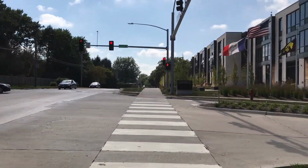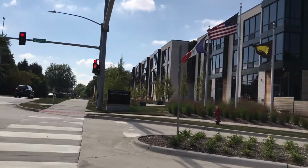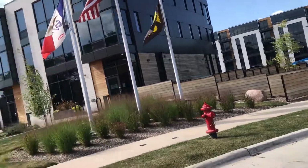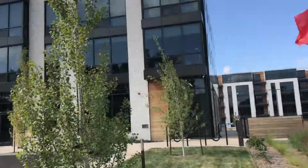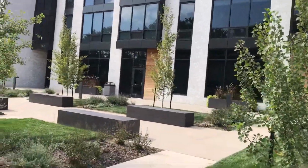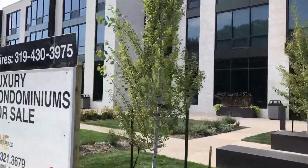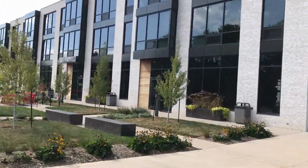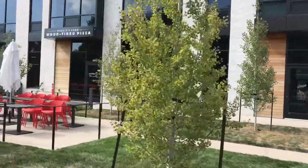And normally I would advise against crossing a street on the red, but to the right you can see there's no traffic. It's a very quiet neighborhood and no more traffic coming from the left. So here we've reached One University Place, as you can see, and it's a new development in the area which has condos available and eventually will be featuring some retail and business offices here on the first level.